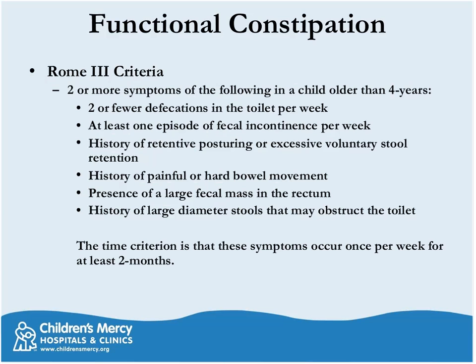A history of painful or hard bowel movements just means that you don't want to associate discomfort or pain with any normal bodily function. If children have difficulty passing stools, then the next time they feel as though they're going to have a bowel movement, they're much more likely to try to hold it because they don't want to be hurt. And the presence of a large fecal mass in the rectum, I presume that the average parent or daycare worker can't detect the presence of a fecal mass in the rectum until it's large enough that the belly's distended. And a history of large caliber stools that may obstruct the toilet. We've had a number of kids where the parents had to use a plunger, or they would use some kind of a stick to break up the stools to get them down the drain.